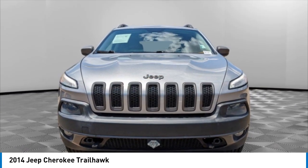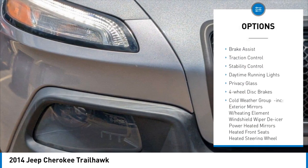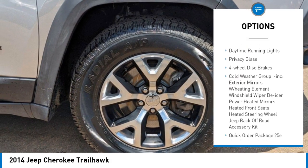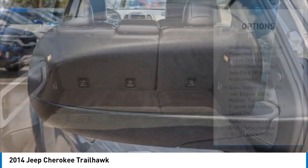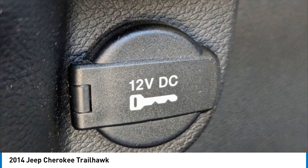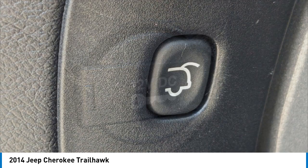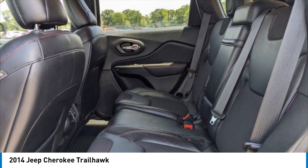Here are some of this vehicle's great options: four-wheel drive, tire pressure monitor, aluminum wheels, rear spoiler, brake assist, traction control, stability control, daytime running lights, privacy glass, four-wheel disc brakes. A vehicle like this doesn't come along every day. Come in and get it before someone else does.